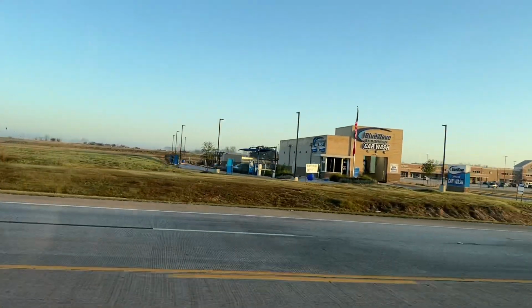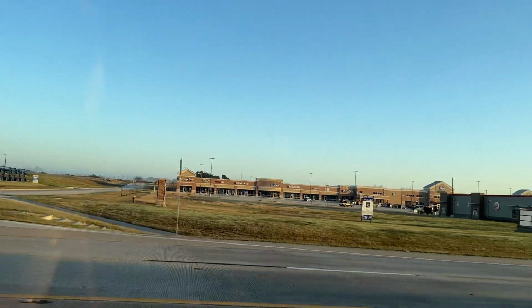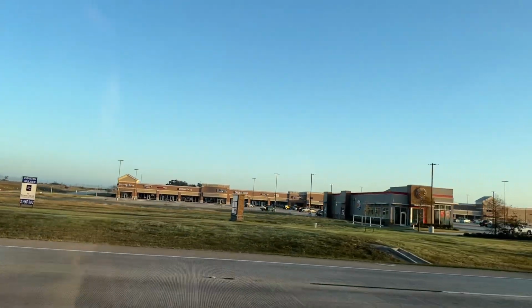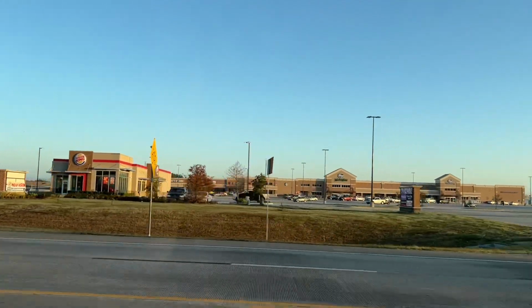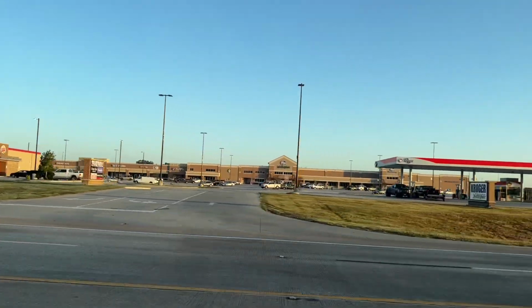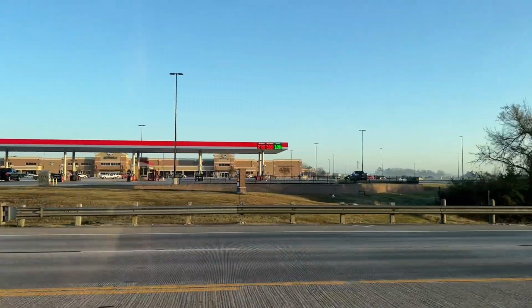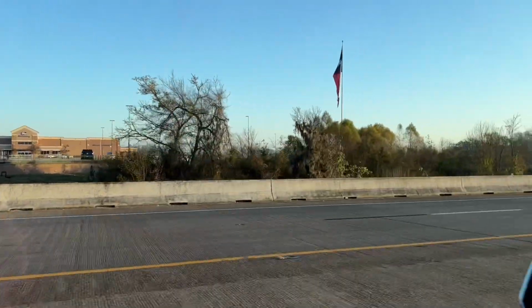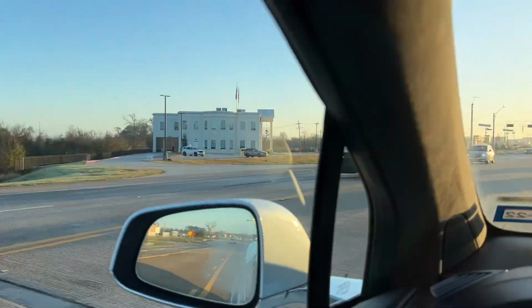On the left, you have the brand new Kroger. We just passed Starbucks and Chick-fil-A, Chipotle, and Hot Works. But isn't that like the nicest Kroger you've ever seen? I think they were really intelligent building that out here. So sometimes it has me take this Lone Star Parkway. I've started a video here before.